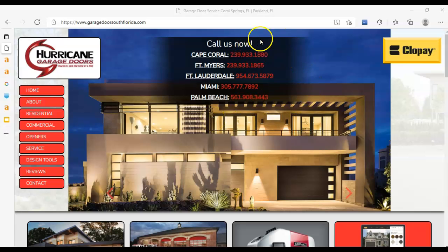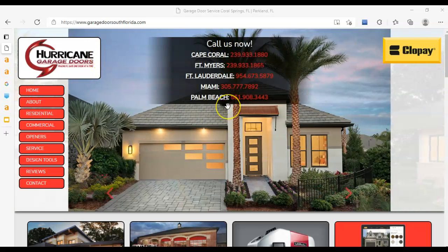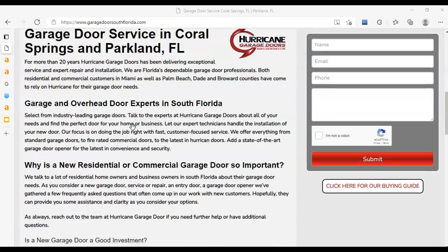But one of my mentors always says, confused mind never buys, right? So if somebody's kind of near both of these places or whatever, they might not call because they're like, I don't know which one I count as, and it might be an issue. So it's better to have one big phone number than several of them, but they are click to call, so I'm happy with that.